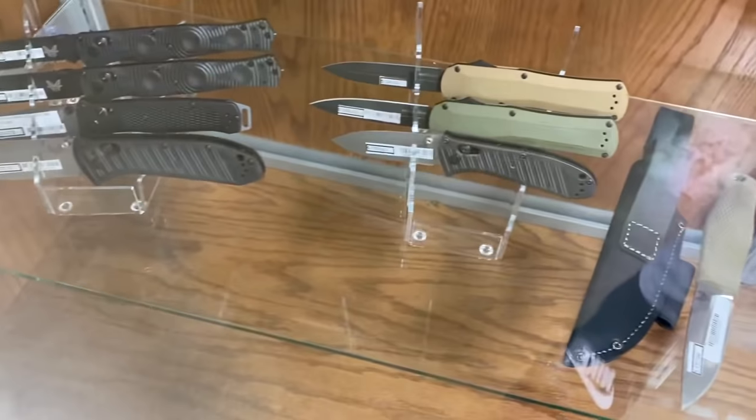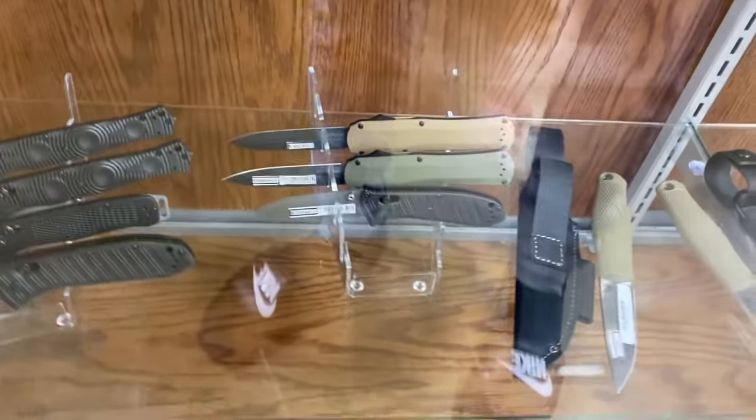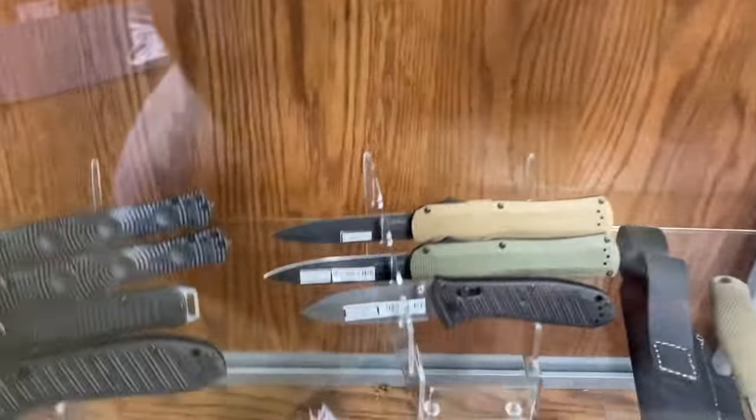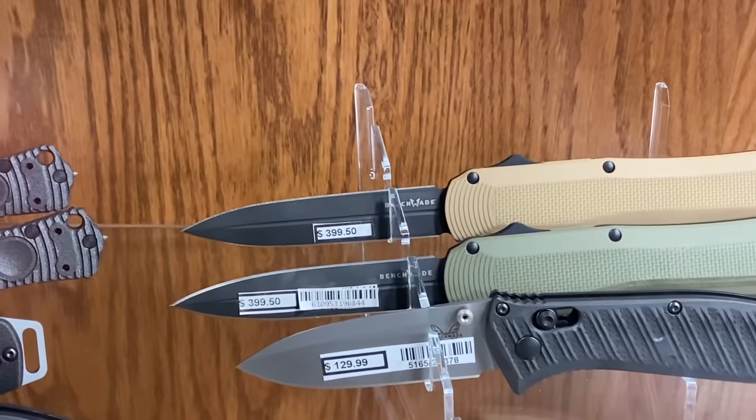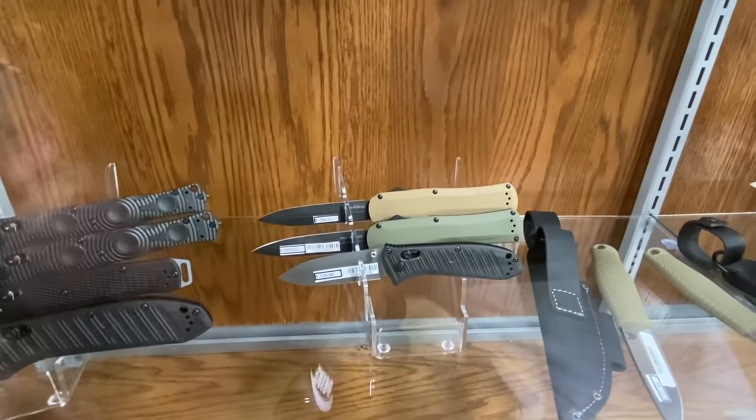$300. Oh, that's that same company. Oh, that's a $400 pocket knife right now. $400. Ooh. And another one for two.